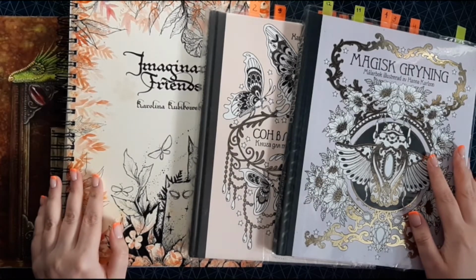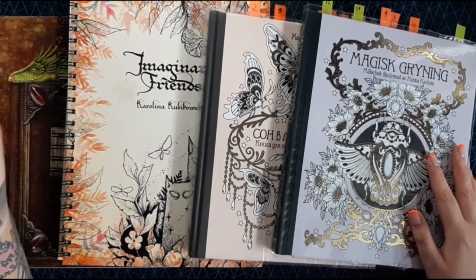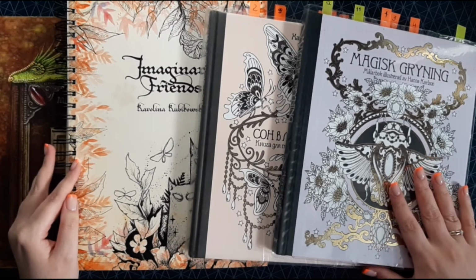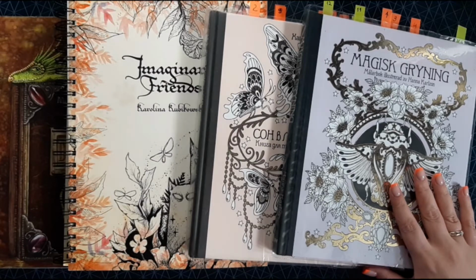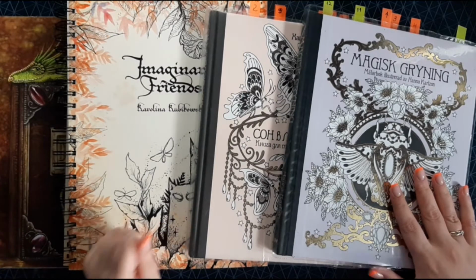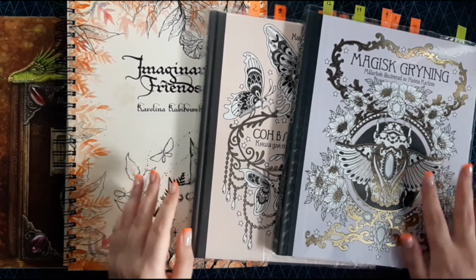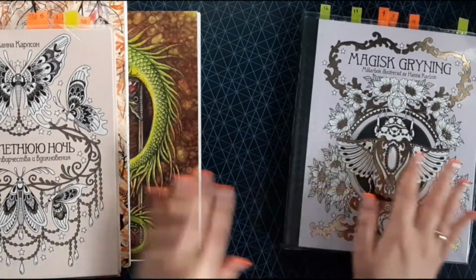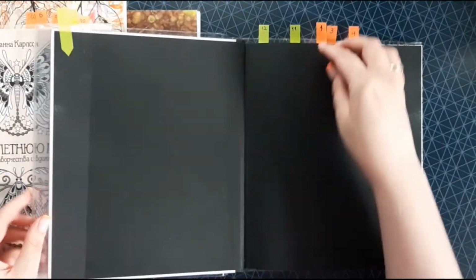So these are the books I've colored in for the textures color along hosted by Maria Koroleva. These are Imaginary Friends by Karolina Kubikovska, Dragon Tales by Anastasia Kolderova, and Summer Nights and Magical Dawn books by Hanna Carlson in Russian and Swedish editions.